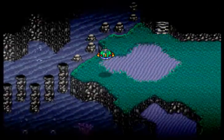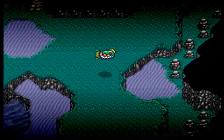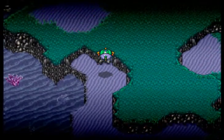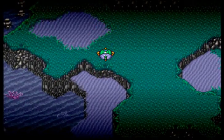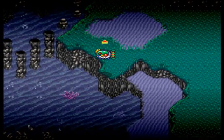So the way the submarine works, we have to make sure we don't run out of supplies. I remember that. Apparently, you press the A button, and that will let you go higher or lower depending on where you are. Whoa! Oh, so that's torpedo. That's the B button. I just literally pressed it. Okay, here we go.